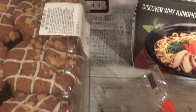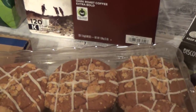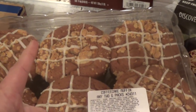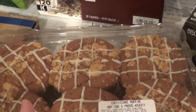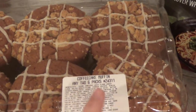And then this is a new item over at Costco. So I get the kids the muffins. They love it. They love the chocolate. I think it's the white chocolate chip now. I forgot what it's called. But then they have the chocolate, which is like a brownie. They have the pumpkin streusel or something like that. So they've been having a couple of varieties. This is a new one. It's the coffee cake muffin.